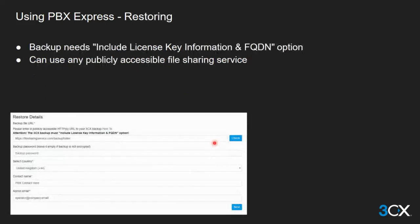All right. So one more thing is what if you already have an on-premise install setup of your 3CX and you wanted to change from that on-premise setup into a cloud setup? This is what you're supposed to do. So first, backup needs to include license key and FQDN, which is discussed earlier as well. Can also use any publicly accessible file sharing device. Just simply restore it as is.